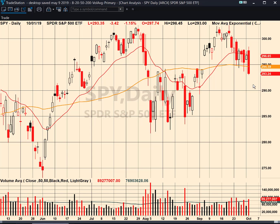All right, let's kick off here with the SPY. First day of October brings some selling pressure. The S&P was down about 30 points. SPY on your screen about $3 or so, down 1%. But more importantly, we've now closed below the institutional moving average, which is the orange line. And three bearish engulfings here in the last 6-7 days. We had one here. We had one here on Friday, and now we just got one again today.